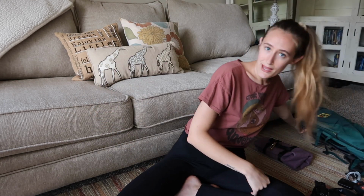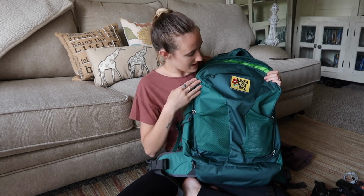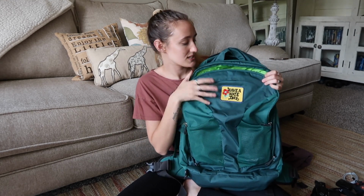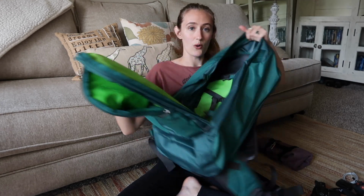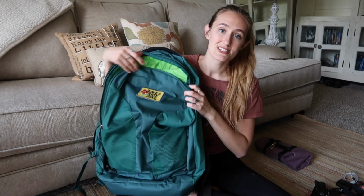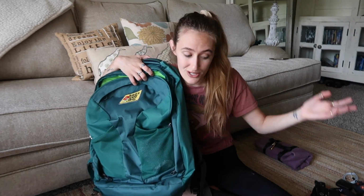And for my main backpack, I'm using the Osprey Farpoint 40. I just sewed this nice little patch on it. So it's a 40 liter. It opens like this, so it's like a big suitcase. It's really nice. So this is everything I am bringing with me on my year-long trip.